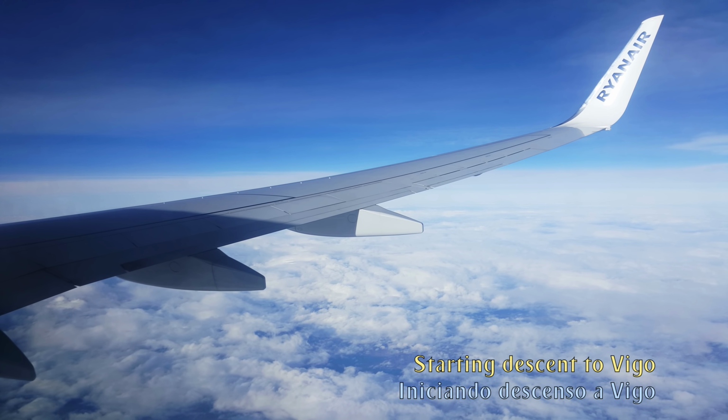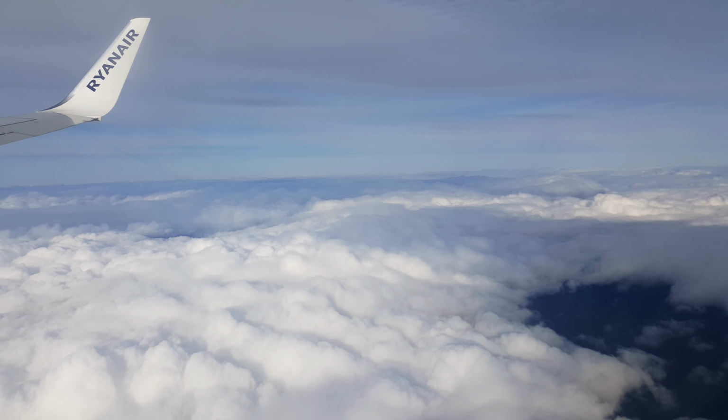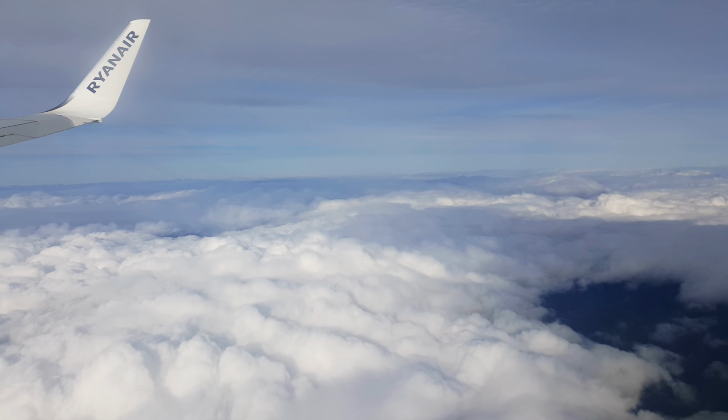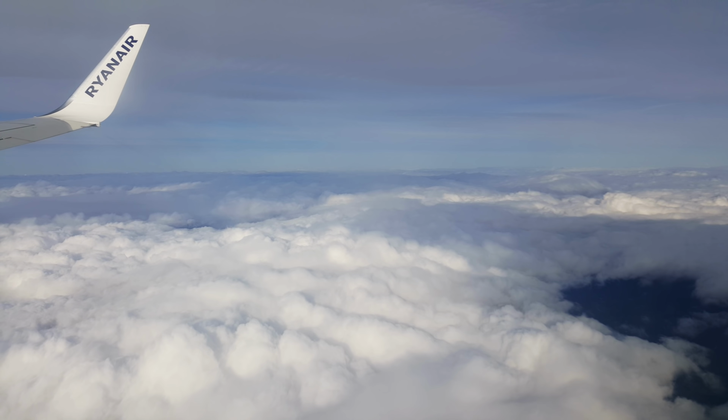We are now about to start our descent to Vigo Airport. We plan to land there approximately in 30 minutes from now, at 4:10 local time.